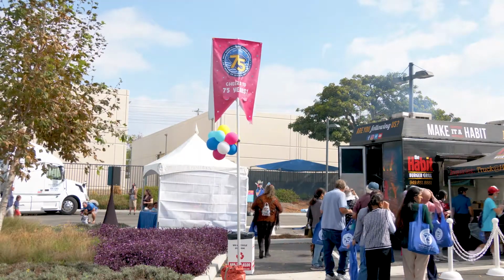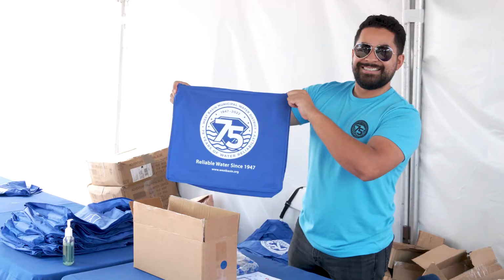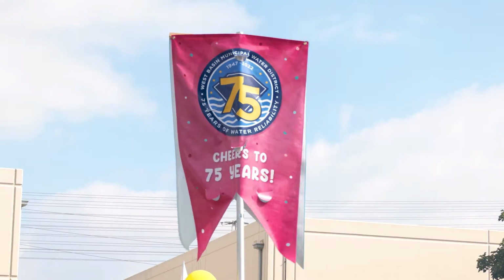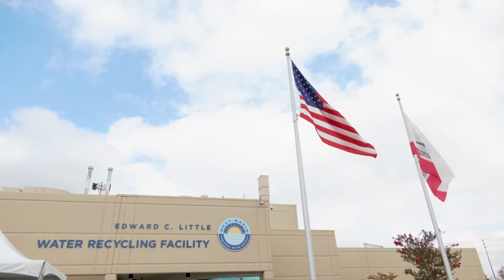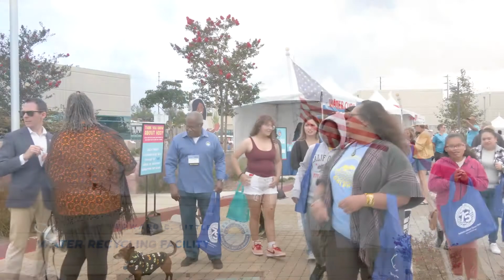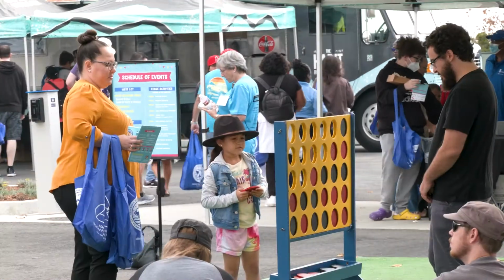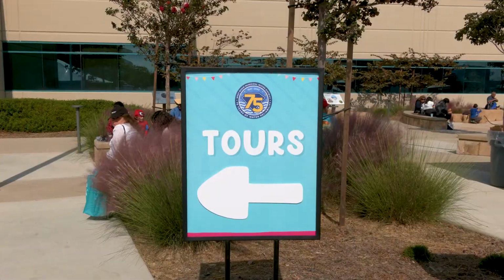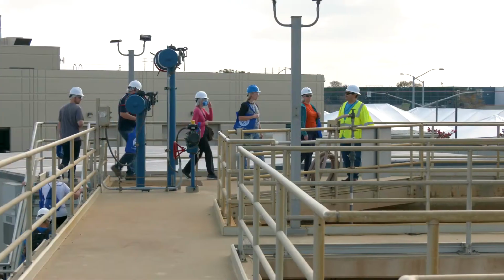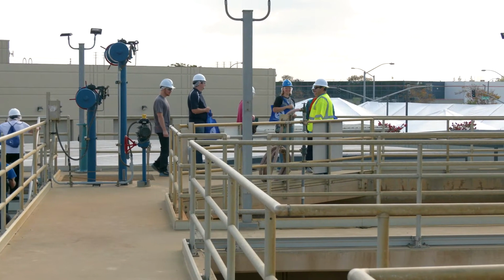The West Basin Municipal Water District celebrated its 75th anniversary here in El Segundo with a fun-filled birthday bash at the Edward C. Little Water Recycling Facility. Local residents were treated to a day of free food, entertainment, family-friendly water education activities, and guided tours of the facility itself, learning all about where our water comes from and how it can be recycled.